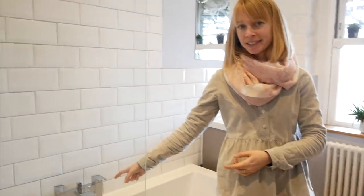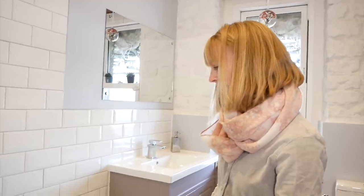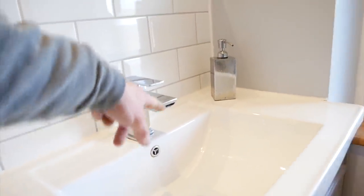These lovely taps that he reminds me every time I chose. I still think they're really nice, but for some reason... These are known as killer taps. They're like knife blades, and if a child ever slipped and fell, game over. Scarred. I don't mind it too much. They haven't actually hurt themselves. It's not too bad in this one, because you're not really going to headbutt that when you're washing your face.